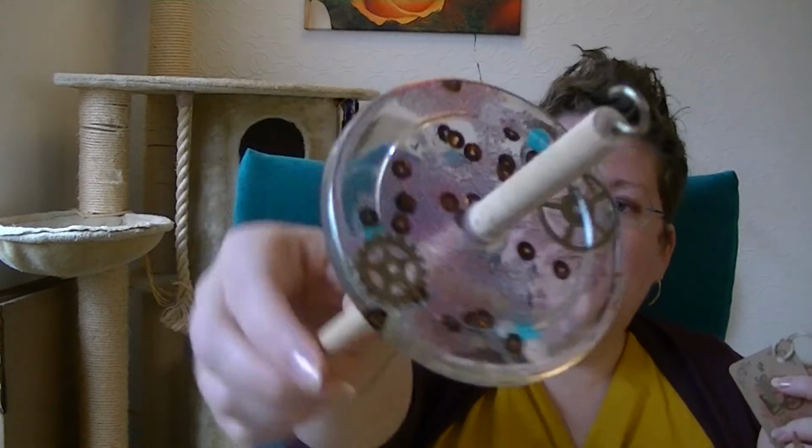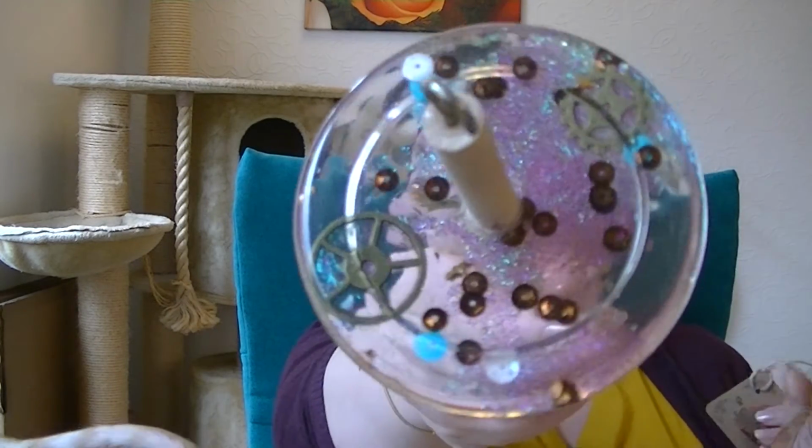I was looking for this, and I was already planning on letting it make by someone who can cut acrylic stuff, laser cut stuff. So I'm very happy with this one. And this is the new spindle.